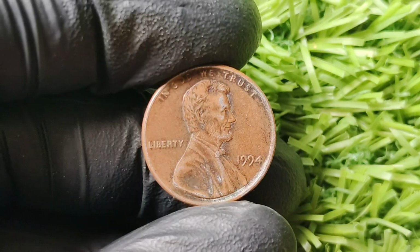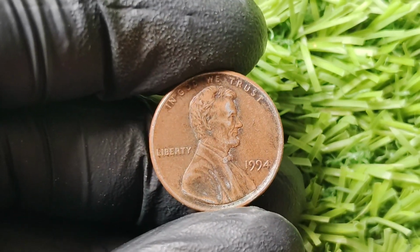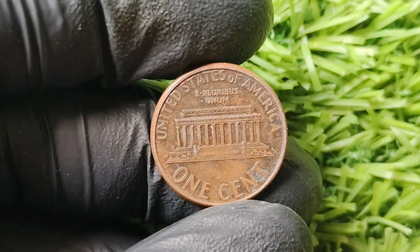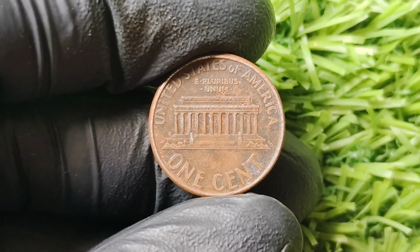Some of these pennies were struck without any mint mark at all. That sounds normal, but in 1994, Philadelphia pennies should have had a P mint mark. So a 1994 penny without a mint mark is like finding a ghost, unexpected and rare.